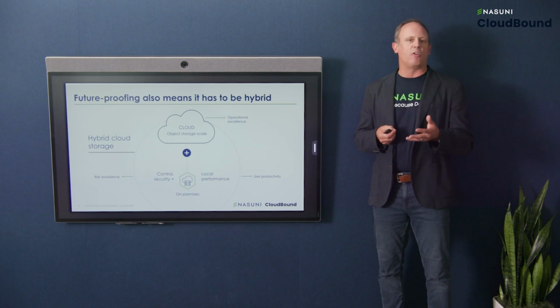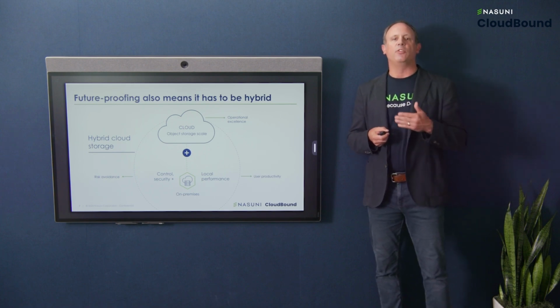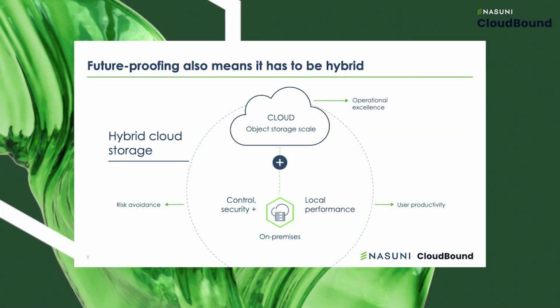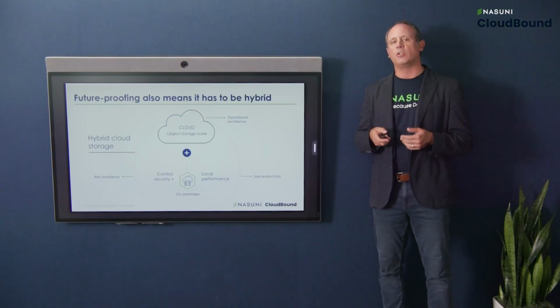Now, on the previous slide, I mentioned that an enterprise data platform has to be hybrid. The reality is that whether your business is all in on the cloud or pursuing a hybrid cloud strategy, maintaining significant infrastructure and workloads on-prem, your data platform has to be hybrid. It should support multiple cloud providers to give you the flexibility and risk avoidance you need as you future-proof your data strategy. It should take advantage of the scale and cost-effectiveness of cloud object storage without having to give up the local performance needed by end users and applications at the edge. It has to provide a single pane of glass across your data to ensure you maintain control and deliver operational excellence.